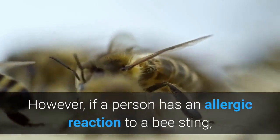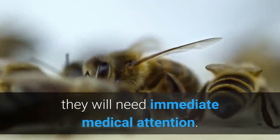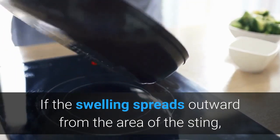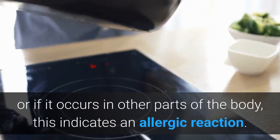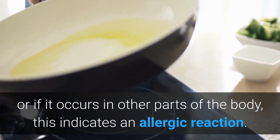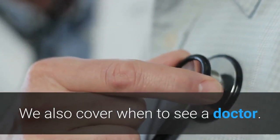However, if a person has an allergic reaction to a bee sting, they will need immediate medical attention. If the swelling spreads outward from the area of the sting, or if it occurs in other parts of the body, this indicates an allergic reaction. In this article, we describe home remedies that can soothe bee stings. We also cover when to see a doctor.